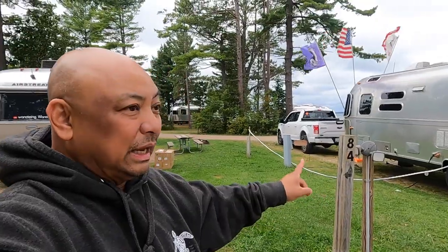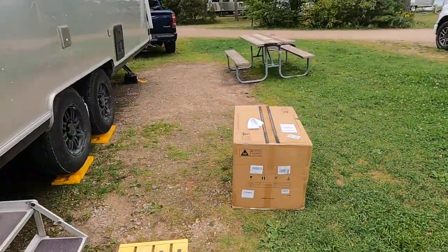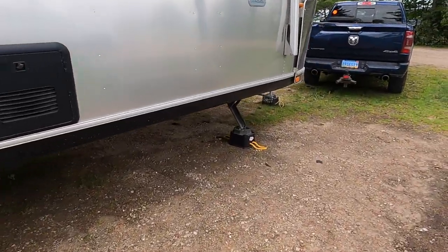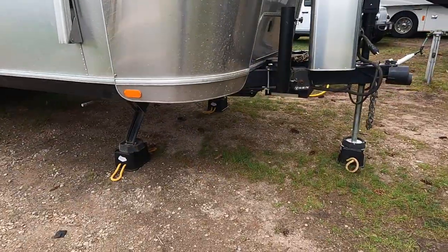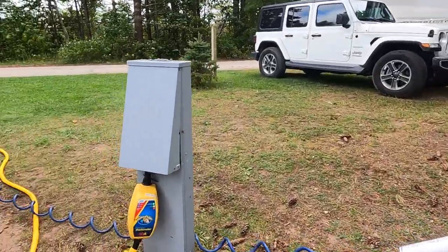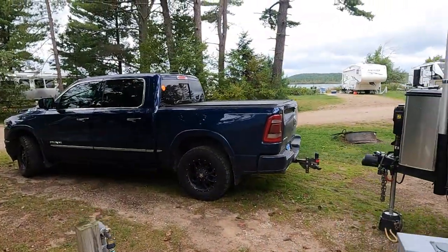Hello from Wandering Wanda, I'm Ariel. We are at Tourist Park Campground, site number 84. And we are here with the Airstream Caravan Group, or Shores, Lighthouses, Water, Trees, Roads. So the flamingos are out. Put two blocks down on this side. And for the front, we had to get additional blocks on a downhill slope. We're actually 50 amps, water, and sewer, which I have not yet set up. And we are right by the water.